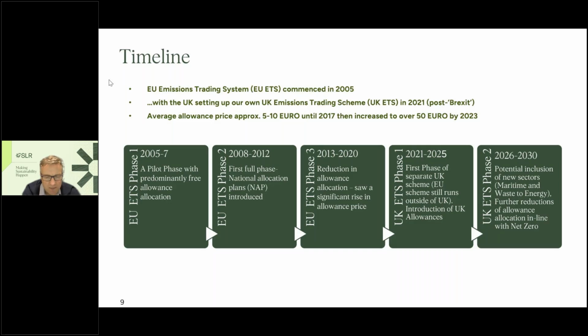So the price that people were paying for carbon through the scheme started to rise from €5 up into the sort of €20, €30 price bracket. And then we move into UK ETS Phase 1. Again, I'll talk a bit more about this in the subsequent slides. So from 2021-2025 is the first phase of reporting under UK ETS. So we separated the scheme out, a completely separate scheme, completely separate market, but it very closely mirrors the EU ETS. But we have UK allowances rather than EU allowances. You can only use UK allowances in the UK scheme.